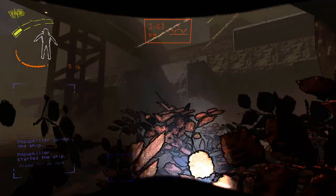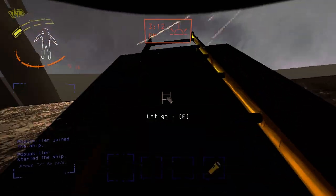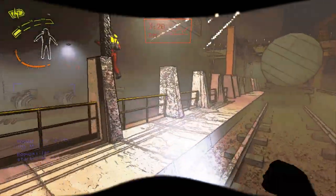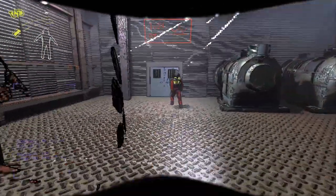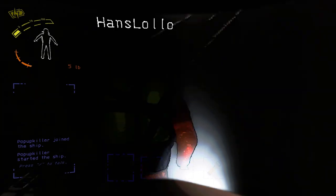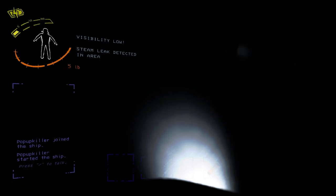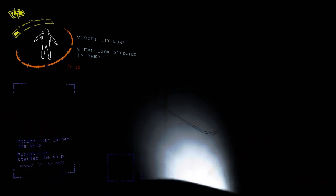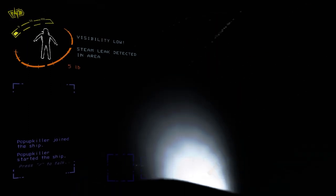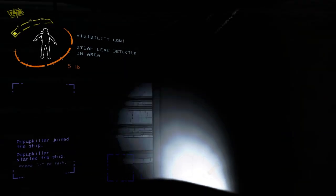Hello? Yes. Okay. It's 3 p.m. and the ship will automatically leave at midnight. Okay. So if we're not back by then, we're fucked. Steam leak detected in area. There's nothing in here. Oh, Jesus. It's another jumping area. Oh, fuck. No. Fuck that. Okay, I'll try. No.